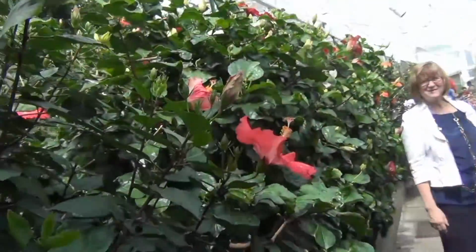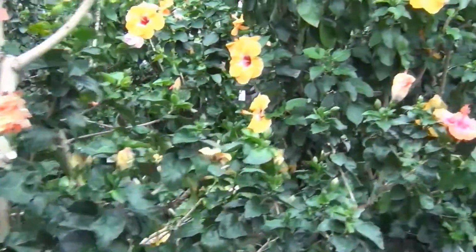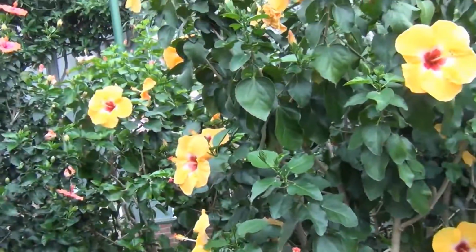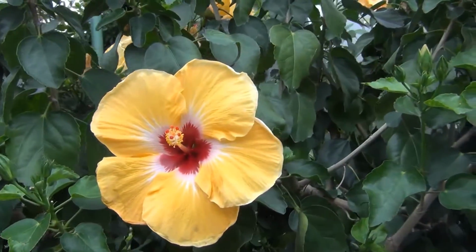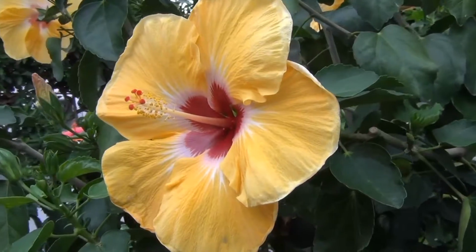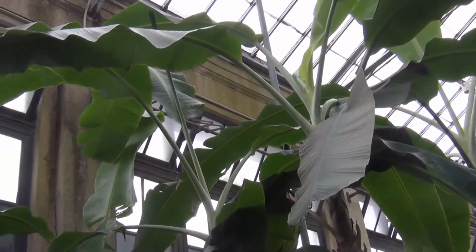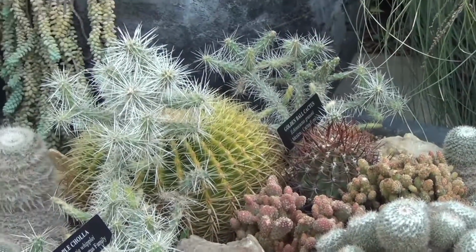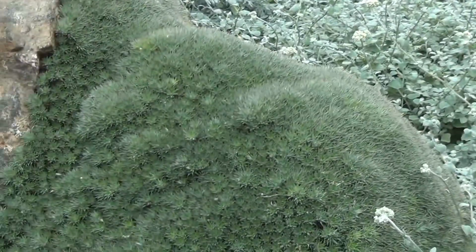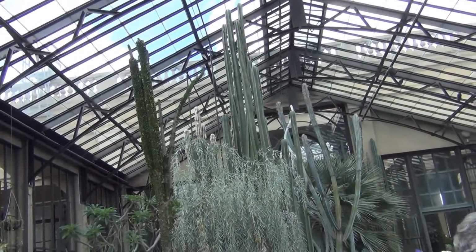Hibiscus and roses. The hibiscus room. And look at these beautiful babies here. 5 inches across hibiscus. Banana trees, although I don't think there are any bananas on them. There's not. In the cactus house. Looks like it's part of the rock. It's probably a cactus, though. I think it's growing over a piece of rock. Tall cactuses in the cactus house.